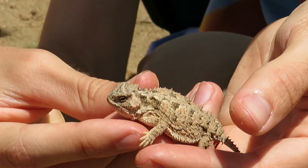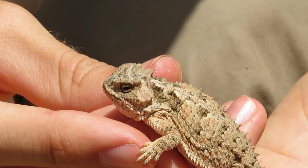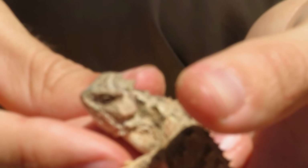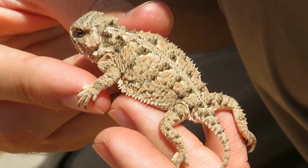A little fun fact that a lot of people probably know about these guys is that if they get really riled up and are really defensive, they will actually collapse blood vessels within the corners of their eyes and spray blood out of their eyes to deter predators. So, I'm rather happy that this guy is not feeling so scared as to do that, but he's just kind of letting us take a quick look at him. And this is the first horned lizard I've seen in several years too, so pretty happy to see him.